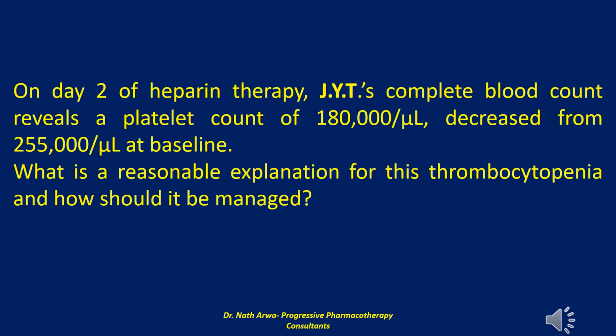Let's discuss thrombocytopenia. Thrombocytopenia induced by heparin has 2 distinct presentations. Heparin-associated thrombocytopenia, abbreviated as HAT, occurs as a direct effect of heparin on platelet function, causing transient platelet sequestration and clumping with reductions in platelet count, but usually remaining greater than 100,000 per microliter. This reversible form of thrombocytopenia occurs within the first several days of heparin therapy. Patients remain asymptomatic, and platelet counts return to normal even when heparin therapy is continued. JYT's reduction in platelet count is somewhat modest and likely represents heparin-associated thrombocytopenia. His platelet count should be monitored daily, and heparin therapy should be continued.